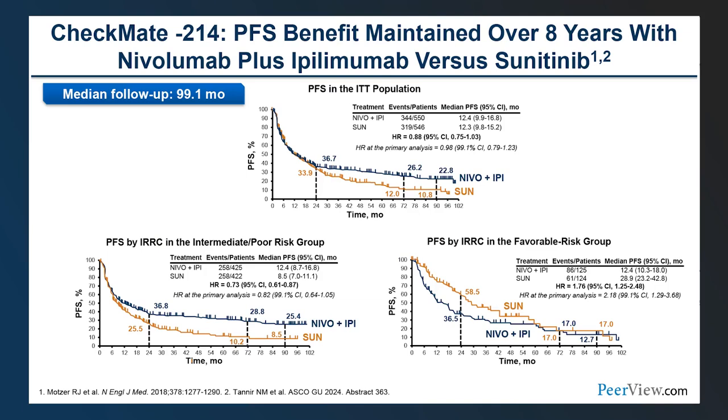So this is the PFS. Again, it was a co-primary endpoint for intermediate poor risk, and you can see on top is the ITT, and you can see here the median PFS and the hazard ratio 0.88. And then here you can see that there is a plateau for PFS for intermediate poor risk, with about a quarter of the patients alive and progression-free. So there is hope that here, for nivo-ipi compared to sunitinib, we are seeing a shoulder or a plateau, a tail at the end of the curve for intermediate poor risk. Now, for favorable, if you're looking at ORR and PFS, sunitinib is going to produce better results, as shown here for the favorable risk.